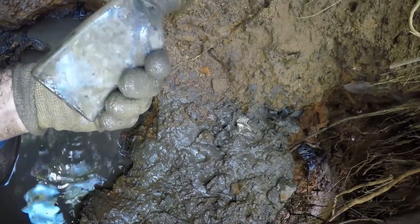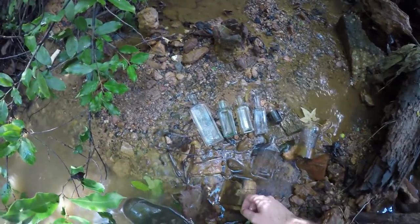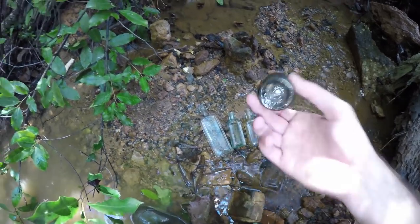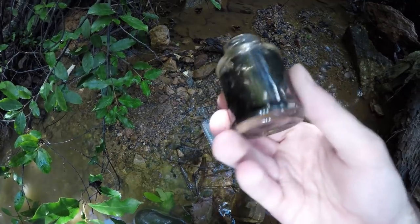Yeah, never have found an intact one. So these were all the finds from today. I'll just go through them real quick. So first we got more modern because it's a screw top, but the Carter Zinc. I do like ink, so I'll definitely be keeping that.